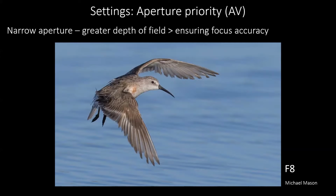So if you were using f2.8 on this image, or f4, you probably would find that the eye would be in focus, but both the wings would be out of focus, and that's not the effect that you're trying to create. I often find that the wing's in focus and everything else is out of focus. Very frustrating.